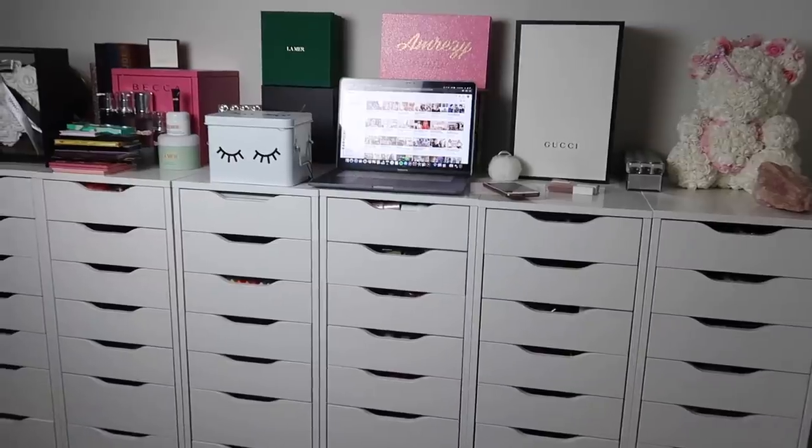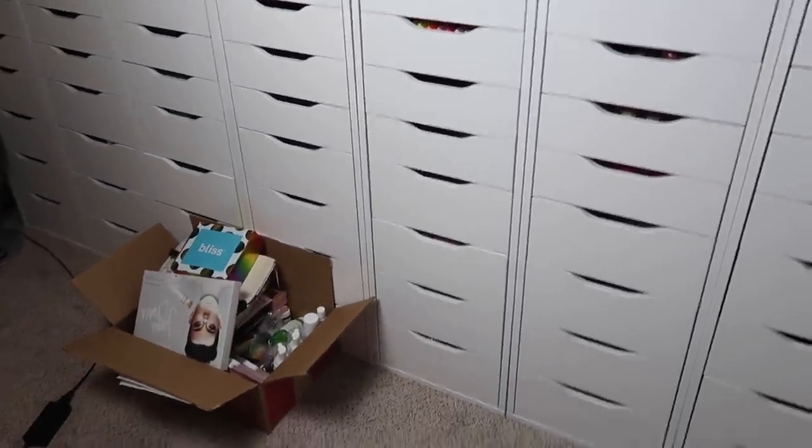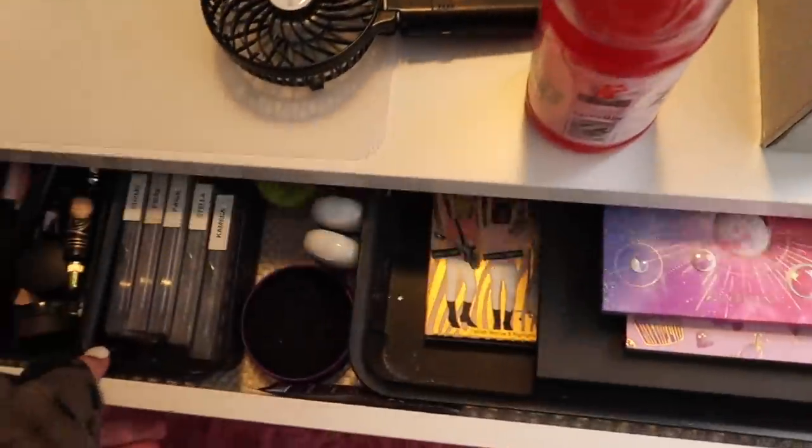So basically what I'm going to be doing today is going through this entire box here, organizing it all out here on the floor, and then whatever I'm keeping, I'm going to put into my Alex 9 drawers. I may bring some stuff into my everyday makeup drawer, it just depends.